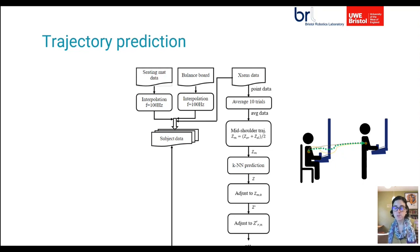So the objective is to obtain a simplified prediction algorithm that needs as few variables as possible to retrieve a personalized user trajectory. We focus on the sagittal plane, and we assume that the robotic support will be predominantly in the vertical direction. So we used a k-nearest neighbor algorithm, and we used as coordinates first the weight and the height, and then the body mass and the age.